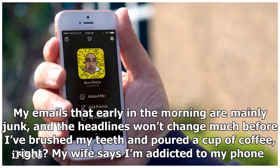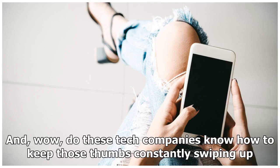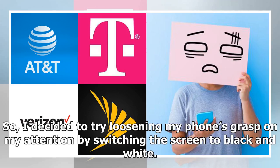My wife says I'm addicted to my phone. I disagree, but I can definitely stand to spend less time looking at it. I'm not terribly active on social media, but I do enjoy me some idle scrolling. And, wow, do these tech companies know how to keep those thumbs constantly swiping up. We've got a toddler, and while I think we're pretty good about limiting her screen time, it would seem that technology has had its hooks in me from the start. So, I decided to try loosening my phone's grasp on my attention by switching the screen to black and white.